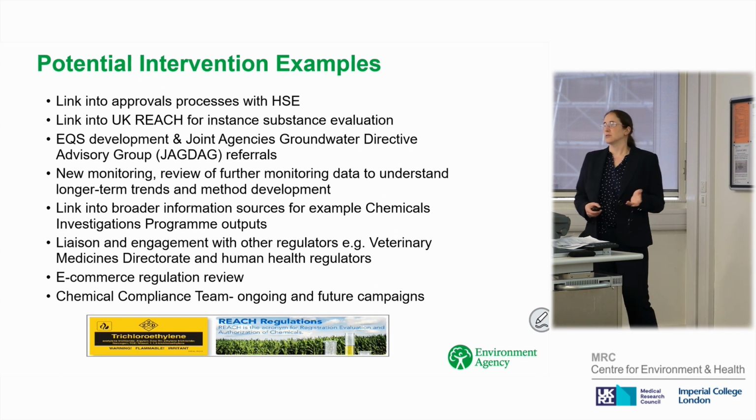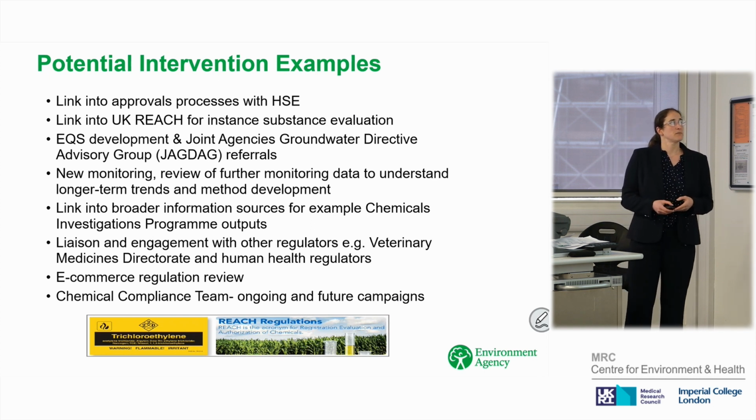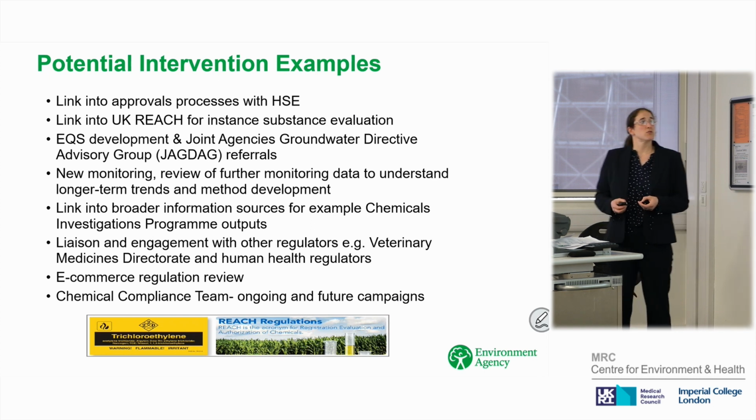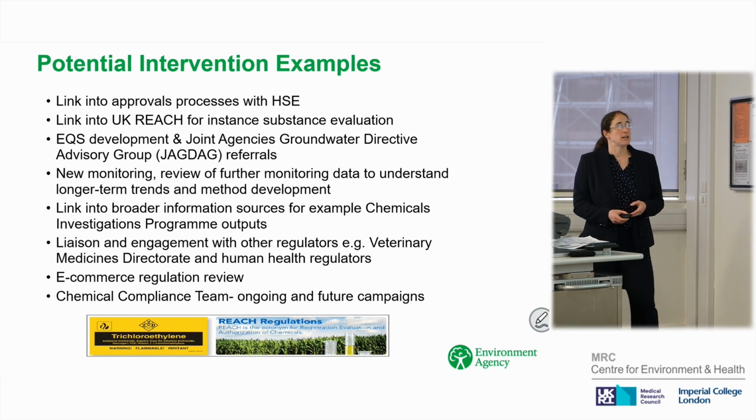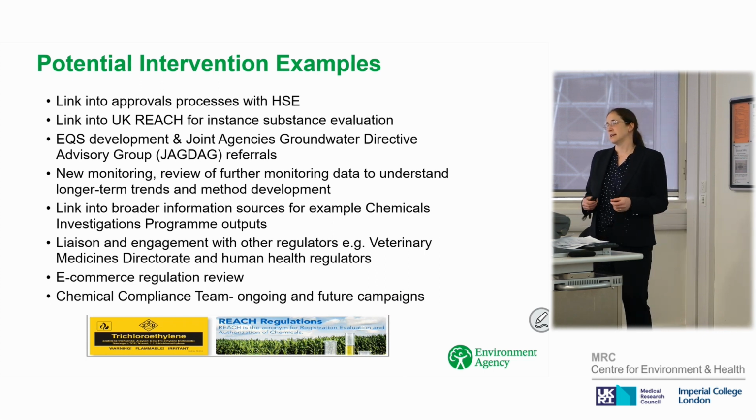We've had about 82 or so substances added over the last year as a combination of this work and some other work that was happening with our laboratory. We've now got review of further monitoring data to happen to understand some of the substances in more detail, and looking at longer-term trends and method developments. We have the ability to link into broader information sources, for example, the Chemicals Investigation Programme, both in terms of the outputs, but also in terms of using this work to shape the next phases of that work. Chemicals Investigation Programme 3 has just finished, and that information is now available online, but we're in the early stages now of shaping Chemicals Investigation Programme 4.